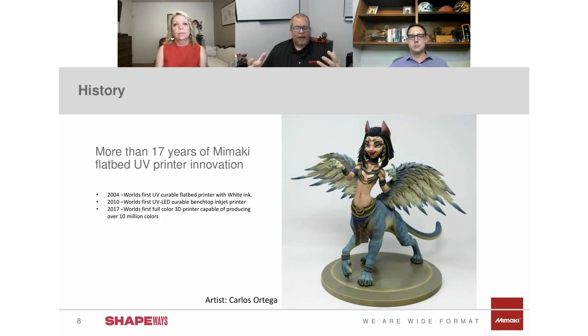So the idea that you could handle this, you can pick it up, you can look at it and then put it on the shelf is absolutely fine. You're not going to want to give it to your five-year-old. If you were to drop that from any height on a hard surface, it will probably crack. Yeah. So it's got some properties similar to ABS.